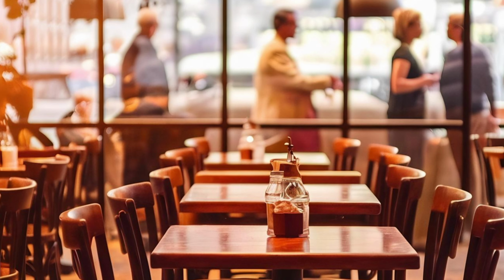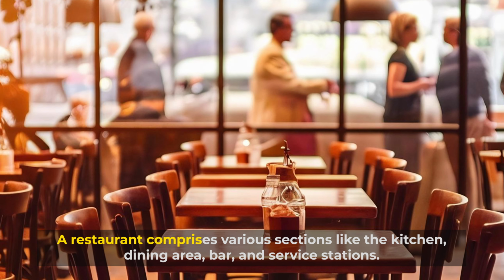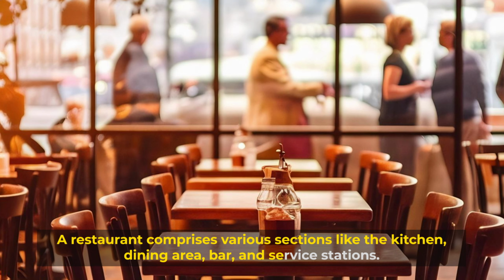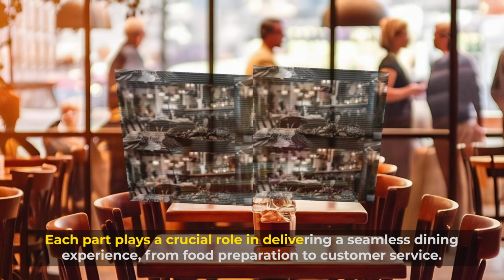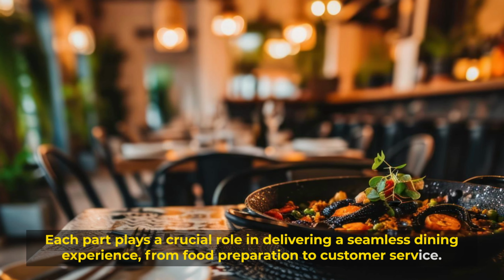Restaurant essentials. Parts of a restaurant. A restaurant comprises various sections like the kitchen, dining area, bar, and service stations. Each part plays a crucial role in delivering a seamless dining experience, from food preparation to customer service.